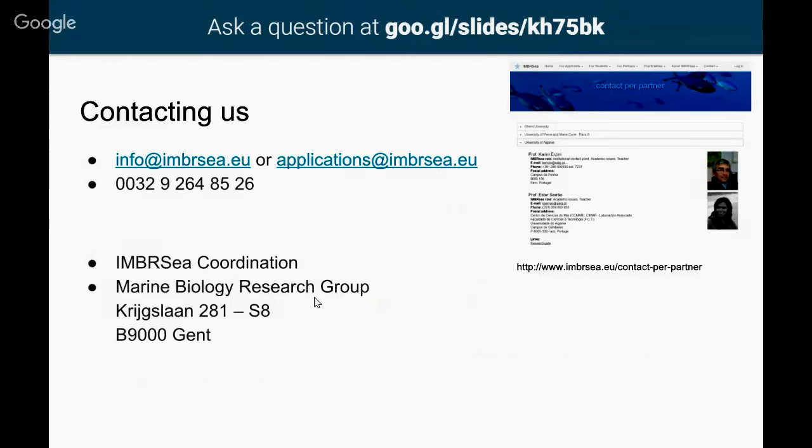How to contact us may also be important. On the website, you can find the contact details for each coordinator. If you go to the IMBRSea.eu contact per partner, you will see the contact persons at each university. For general IMBRSea related things, you can use info@imbrsea.eu, which is the general email address, or for questions specific to your application, you can use the applications@imbrsea.eu email address. The phone number to reach us on is the phone number that's projected here. And then finally, this is the address.